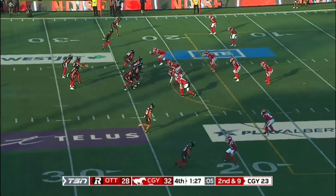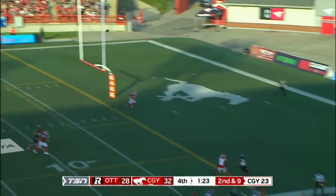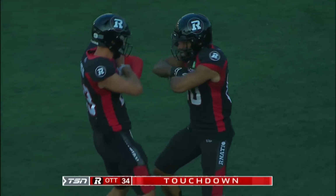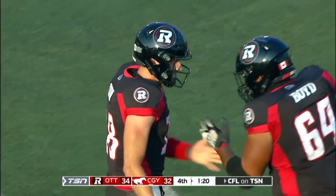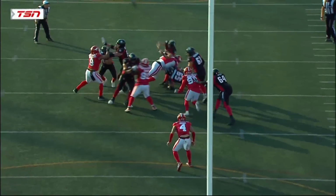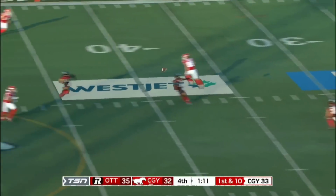Second and long, 4-point game, 1.5 minutes to go. Ottawa needs a touchdown. Second and 9, 4-man rush with time, deep ball to the end zone, jump ball, touchdown Red Blacks. Nate Bahar, 23 yards. Bahar, as we've talked about, has made some big catches lately. None bigger than that. The 6th lead change. Ottawa goes ahead again. We got 1:13 still to go. And the way this has gone, not over yet.